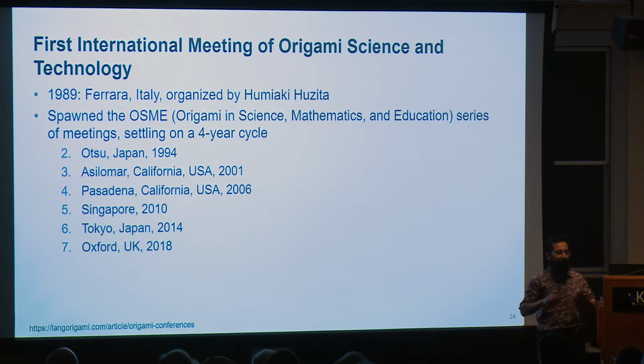meeting, settling on a roughly 4-year time frame between meetings. And the last one was held in Oxford in 2018. And this is a meeting where mathematicians, scientists, educators, engineers, origami artists come together and talk about these topics. There's also a similar conference that the American Society of Mechanical Engineers hosts every year, and that is also fascinating.